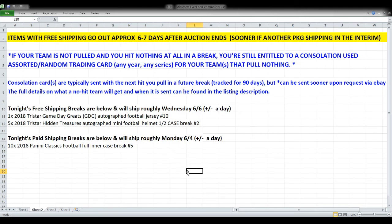For tonight, once again, the order we're breaking in will be the jersey, the half case of mini helmets, and then the full case of Classics football. And the free shipping breaks, which are the jersey and the mini helmets, look for those to go out about Wednesday. Generally speaking, when you bid with me and it's a free shipping break, it's going to go out 6 or 7 days after the auction ends. Our paid shipping break tonight, that's Classics football, look for that to go out on Monday.